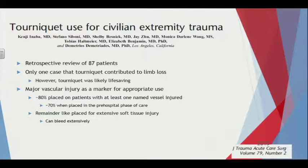When you looked at major vascular injury as a marker for appropriate use, 80% of the patients, so almost a majority, had at least one named vessel injured. In the trauma community, bleeding from named vessels like the radial artery, ulnar artery, brachial artery, femoral artery, if it has a name on it and you're bleeding from it, that's significant bleeding. That means that vessel is big enough to be recognized and get a name. If you're bleeding from that, there's a good chance you're not going to do well unless that hemorrhaging is controlled quickly.